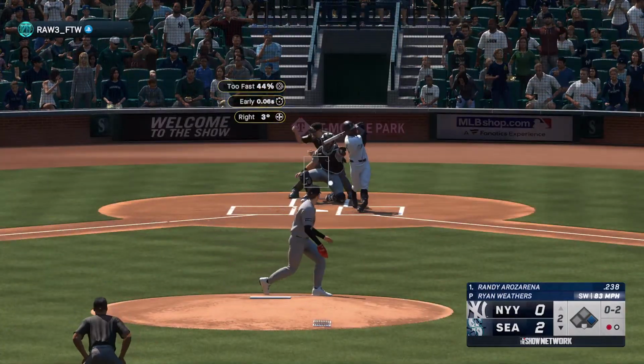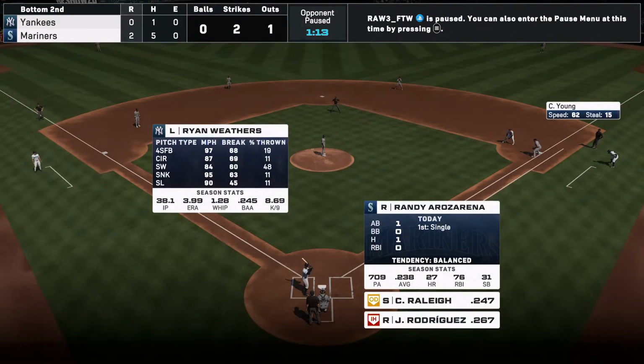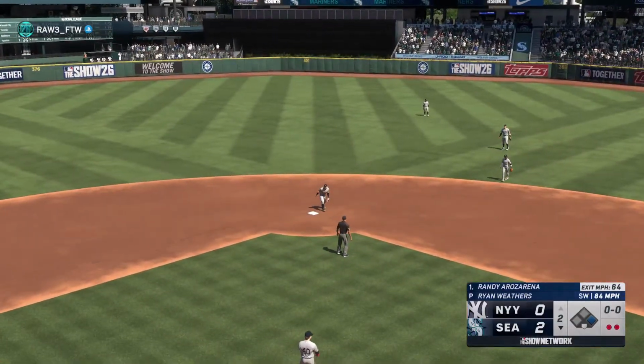All right. Comes up empty. That's strike two. Young leads off first with one away. Lifted in the air, right center field. Makes a nice running catch. And there are two outs.